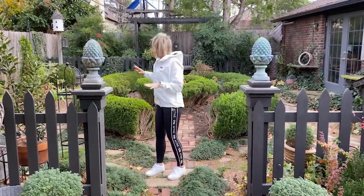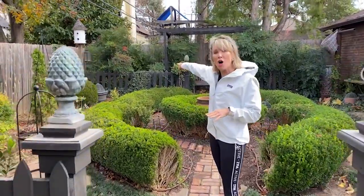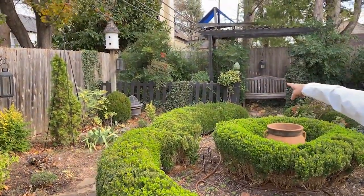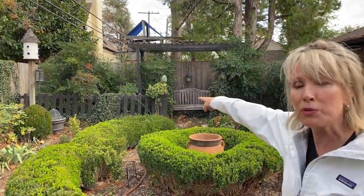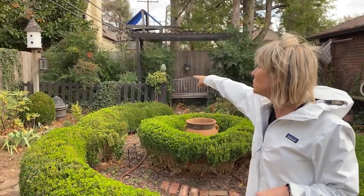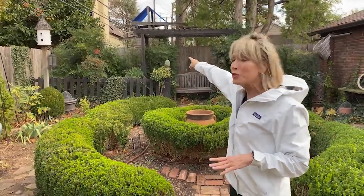I also, way in the back, I had all the dead wood cut out of that Nandina domestica hedge that took such a hit last year. I had all of the dead wood cut out, so there's nothing but foliage in there. And I will harvest the rest of those red berries to use inside for decor, so that the birds don't eat them.